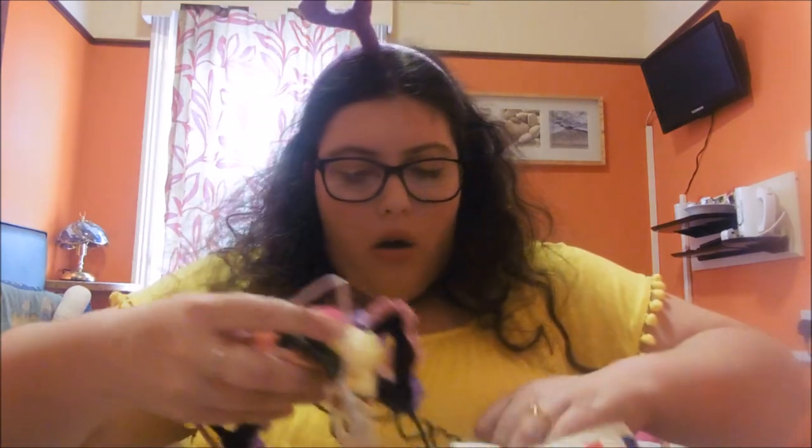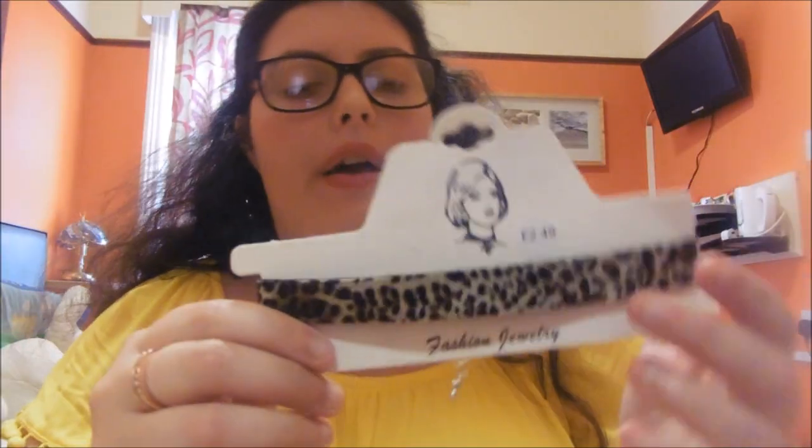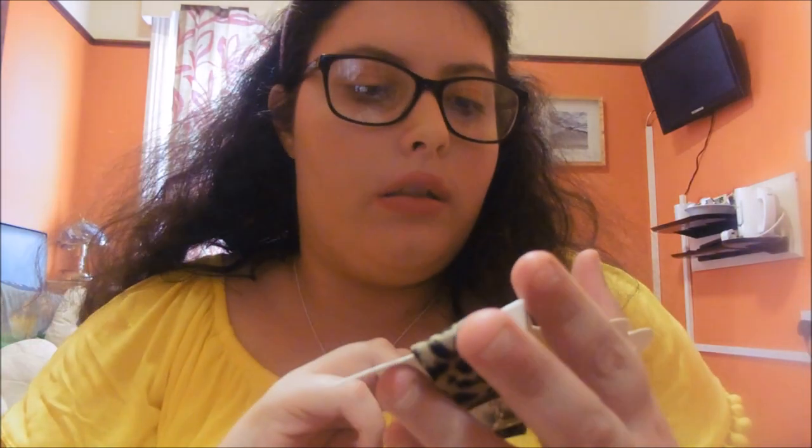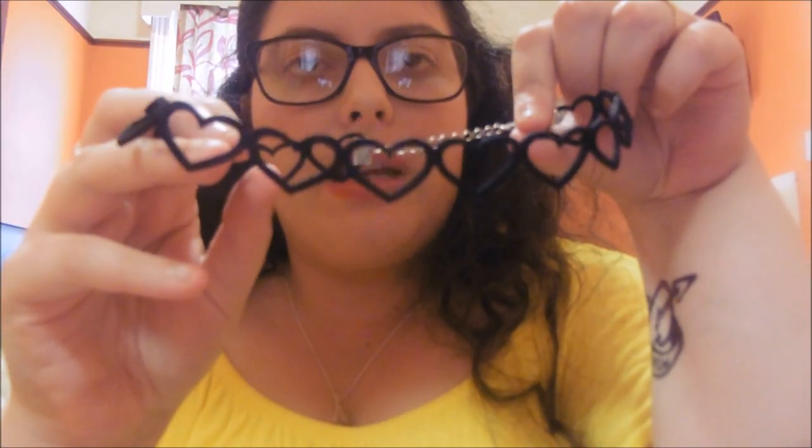And then from British Heart Foundation, I got these. I got one choker, no, two chokers. First choker I got was this leopard print one. It's a really nice velvety material, and this was £2.49. And I got this one for free because it didn't have a label or a tag on, but they're black hearts, and it looks like this at the back.